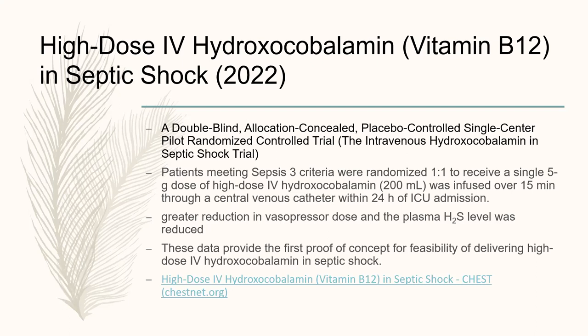And here's another proof in the pudding that hydroxycobalamin, or B12, is now being used, well, again, this will be for ICU practitioners, but it has proof that it can actually help with septic shock. In this study, the subjects received a single 5 gram dose, which is very high, that's why it's high dose, of hydroxycobalamin, in a 200 mL solution infused over 15 minutes through a central venous catheter. This produced lower plasma levels of hydrogen sulfide and also lower dosing of the vasopressors. So another proof for you that B12 has its use, not only in the outpatient setting, but also in the in-hospital setting.